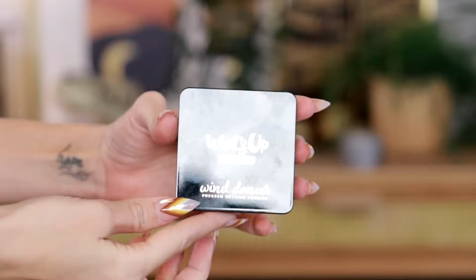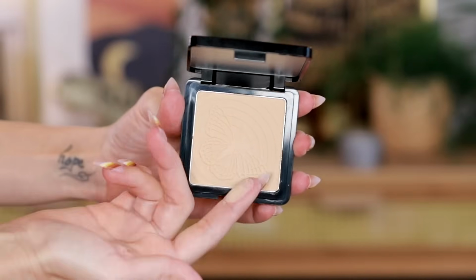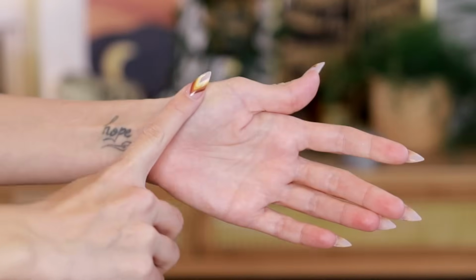Should I look at the medium one? Because I have the light and the medium. I haven't even opened this one. So this is from What's Up Beauty, and it is called Wild Dancer Pressed Setting Powder. And oh, there's a little plastic. Oh, that medium will definitely be my shade. There's a little butterfly here. We'll use a little bit of this, hopefully I won't forget, and we'll use that in a little bit.